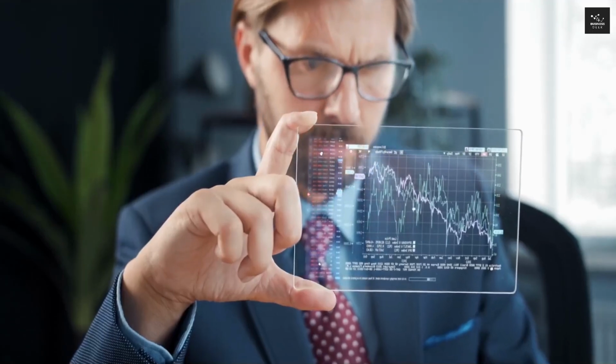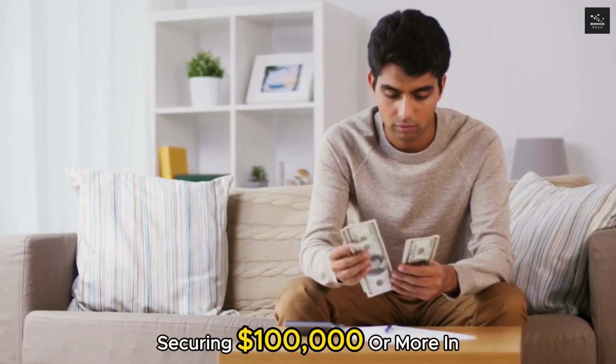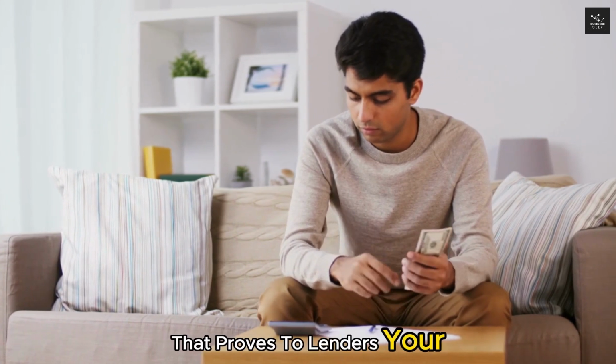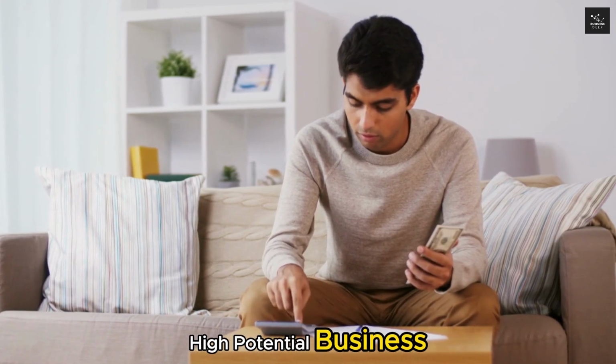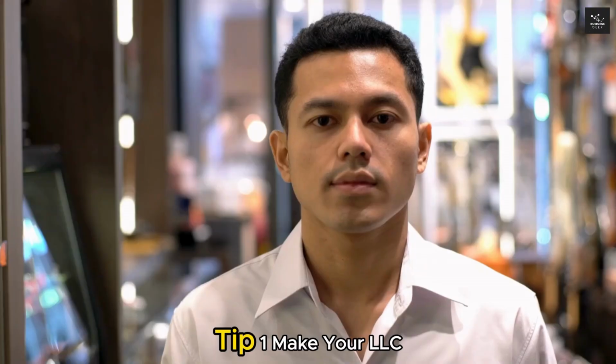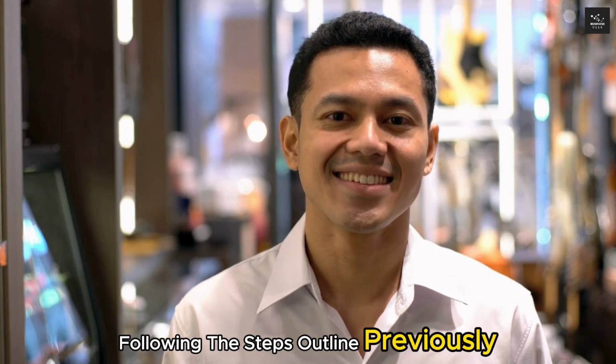How you can secure $100,000 in funding. Securing $100,000 or more in funding requires a step-by-step approach that proves to lenders you're a low-risk, high-potential business. Let's break down the process in detail. Tip 1. Make your LLC structure airtight, following the steps outlined previously.